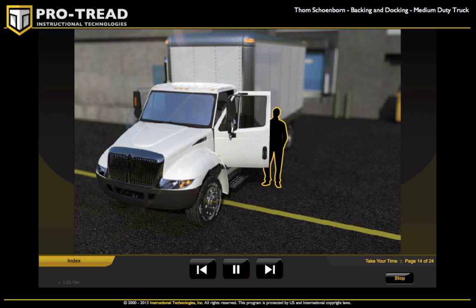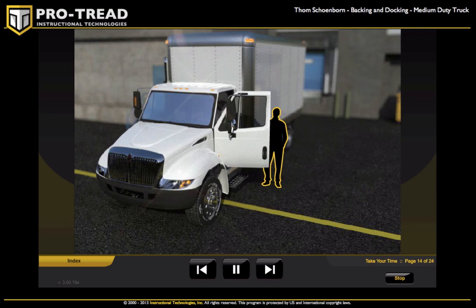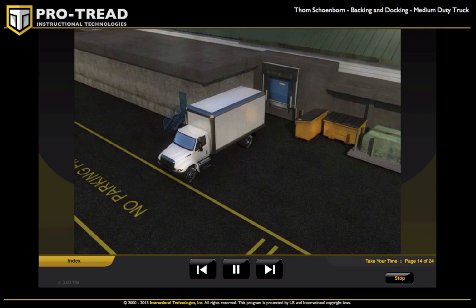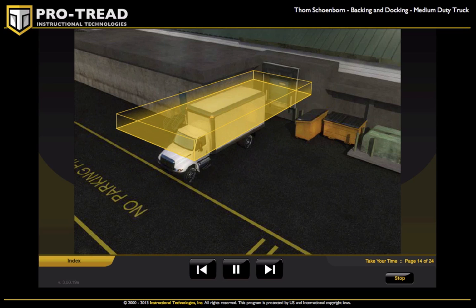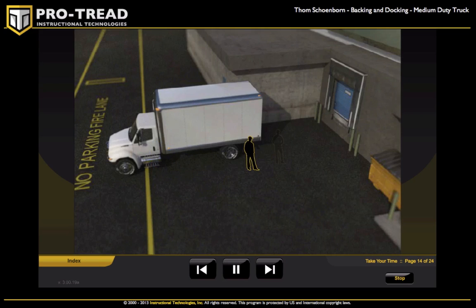The second is G.O.A.L. Get out and look. This is always a best practice. Look for items in your backing path. This includes items on the ground, to the sides, as well as overhead. So, before you back into any spot, you should get out of your truck, using 3 points of contact, of course, and walk to the back of your truck and see what's there.